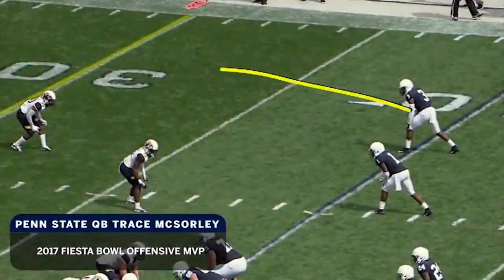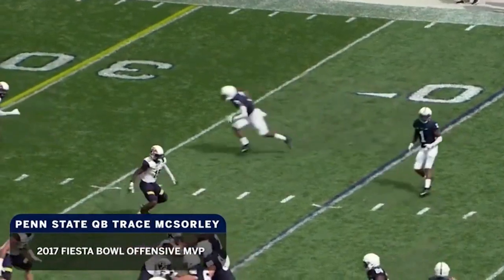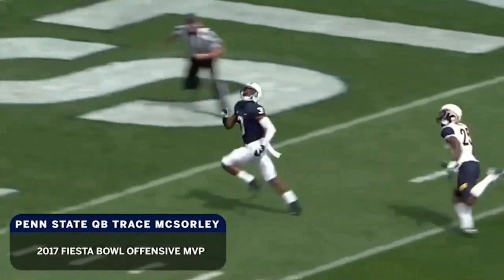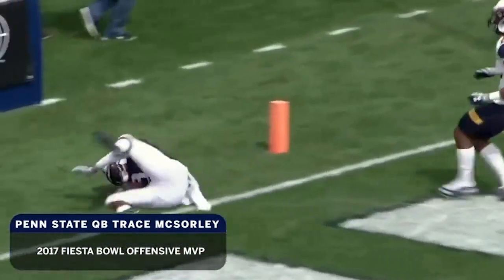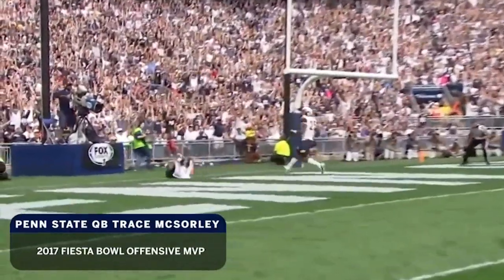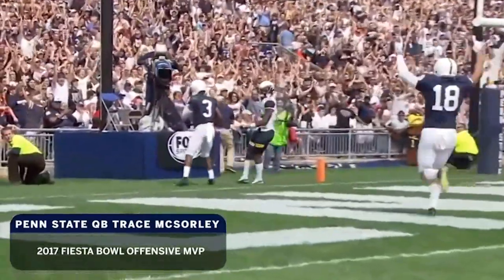Opportunity. You can see this is the route that's going to come underneath. Montez is doing a great job, but the nod and the move is what gets it. Little post corner route was the job that did it. He thought he was going to the corner, came back to the post route. Just an unbelievable job of shaking the guy on the back end.